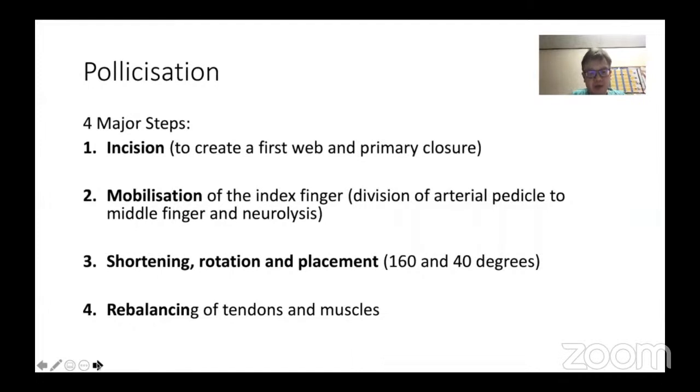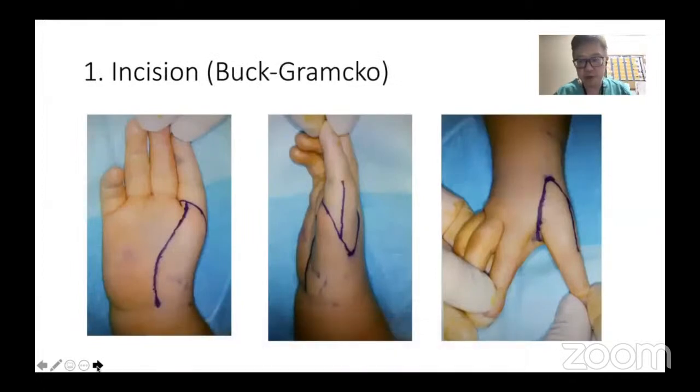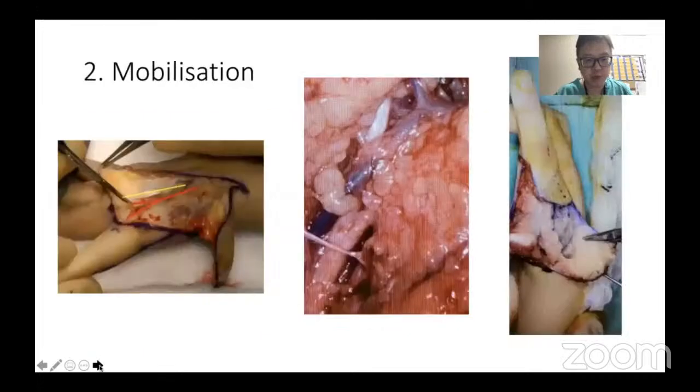The first is incision. Secondly is mobilizing the index finger. Thirdly is shortening, rotation, and placement. And lastly, rebalancing. So first of all, incisions, and you definitely don't need to know how to draw this, but the idea is so that you can close the wounds primarily and to create an adequate first web space. Second step is mobilization of the index finger, and you locate the common digital artery as it branches off to the middle finger, as you can see here, and you ligate that, and then you find the vein on the dorsal surface and you isolate that, and then the nerve as well.